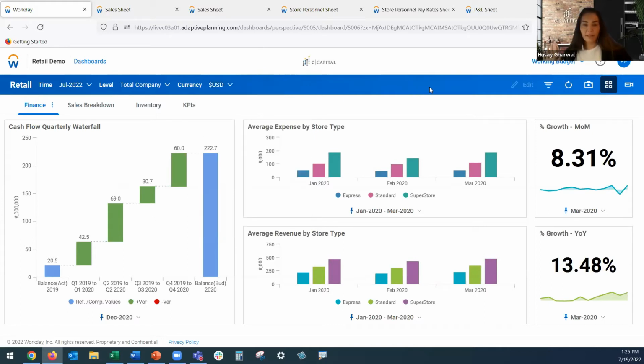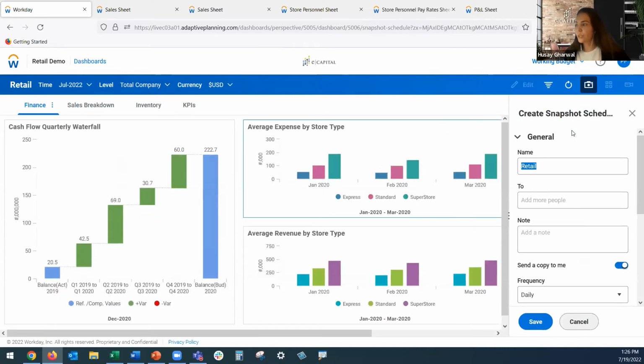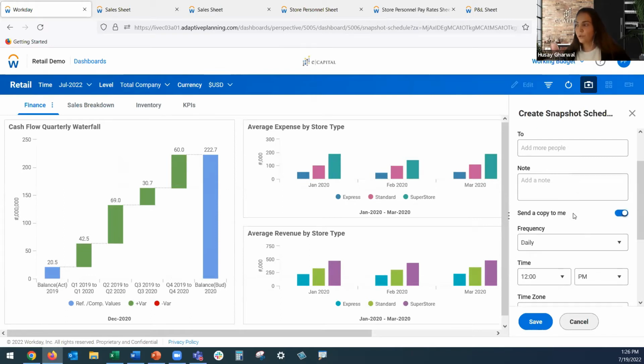Now, before I leave our dashboards here, I know Brad mentioned it, but Snapshot Scheduler is very powerful within Adaptive. As you bring in your data, be it on a daily, weekly basis, you can absolutely schedule those individual snapshots to those users, and they will receive it in their inbox that they can log in and view their widgets.